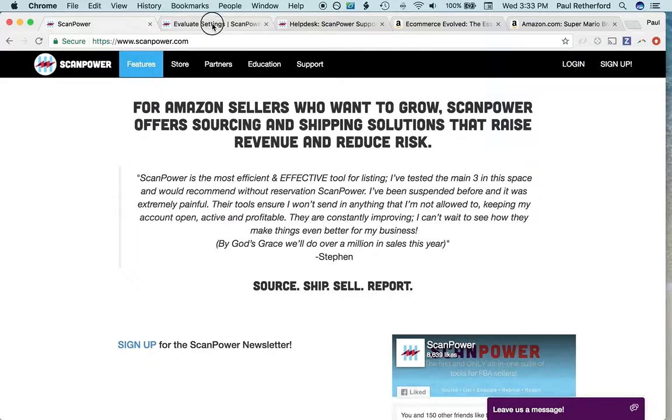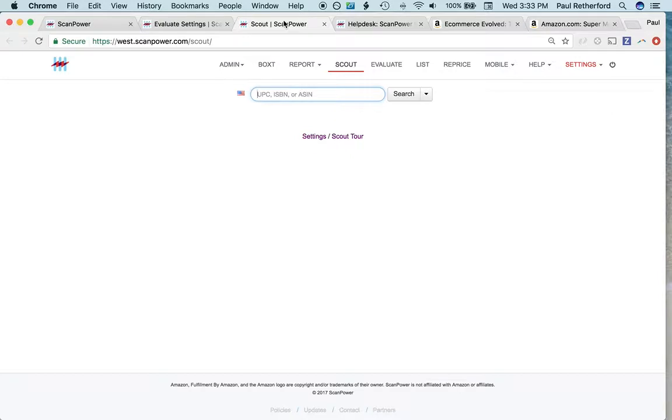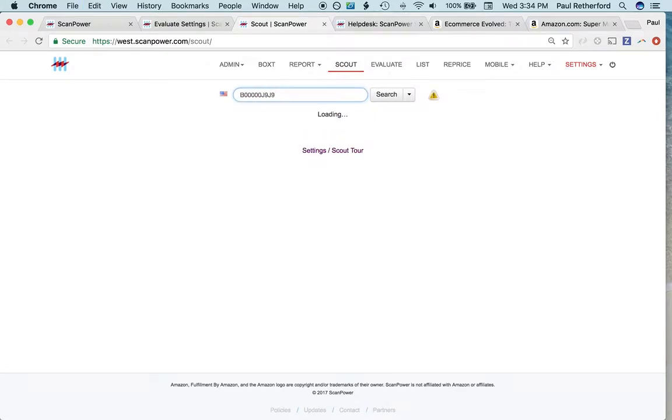So using your Seller Central account, actually a sub account that you create for ScanPower, we can check whether the item is restricted, whether you're restricted from selling it as soon as you scan it in, as well as give you a great picture of the landscape on Amazon in the marketplace: who's selling it, how many are selling FBA, how many are selling merchant fulfilled, is Amazon selling it, what's the rank, all the critical information that you need to run your business. So first we'll start with the restricted check.